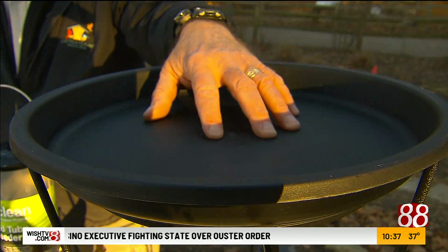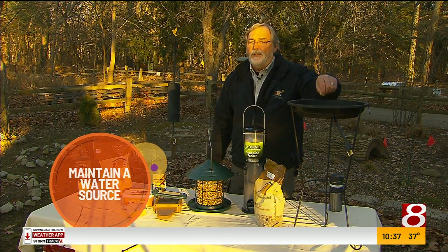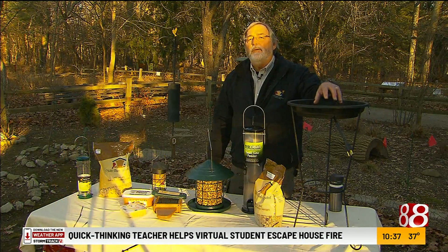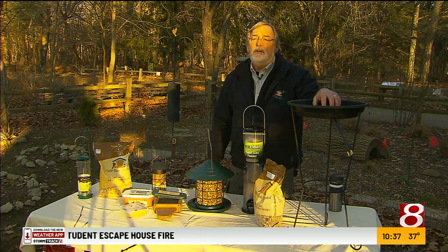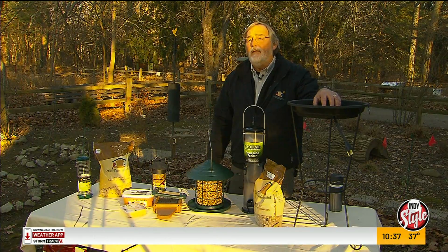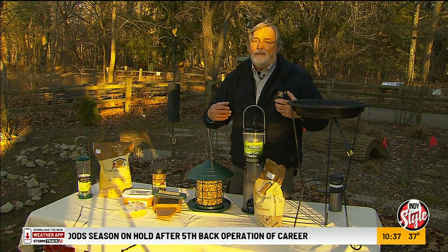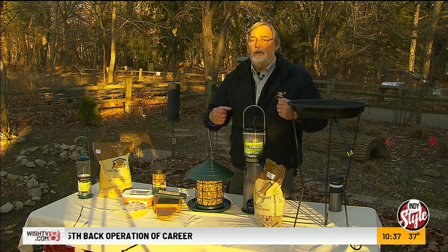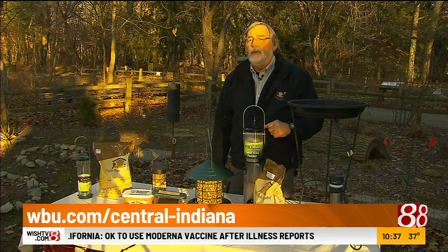Having some source of water that's open and not frozen. So whether it's a heated bird bath or a heater in your existing bird bath, keeping water available to your birds is really, really important so that they have the ability to drink, and in the right type of weather, they have the ability to bathe, because clean feathers are everything when it comes to insulation value for the birds. Those feathers are incredibly strong and insulating, but only when they're clean. So bird baths and water sources are really important.